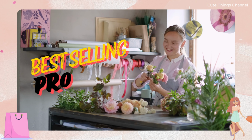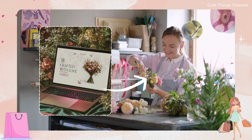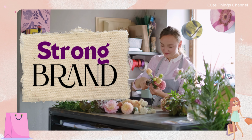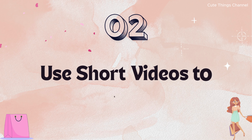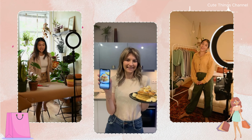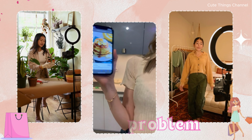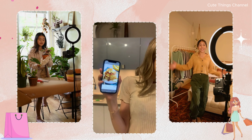Focus on selling one hero product through a simple website or Instagram page. This helps build a strong brand and trust. 2. Use short videos to sell. Make reels or TikToks showing how your product solves a problem. Short videos convert better than photos.